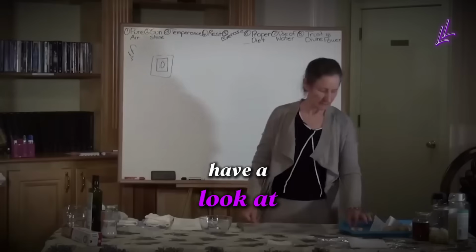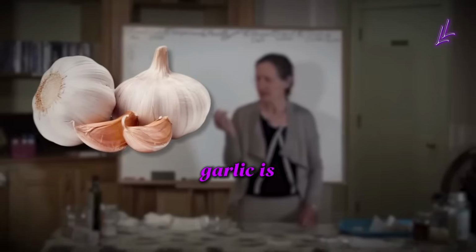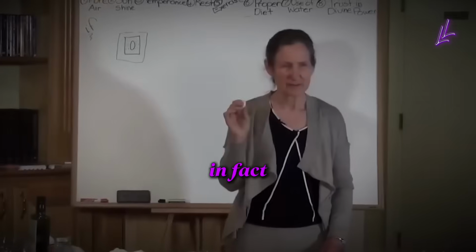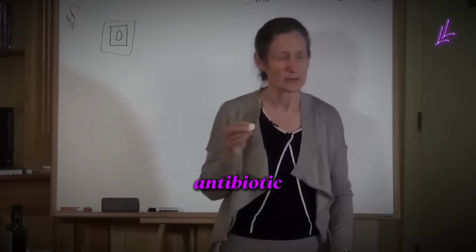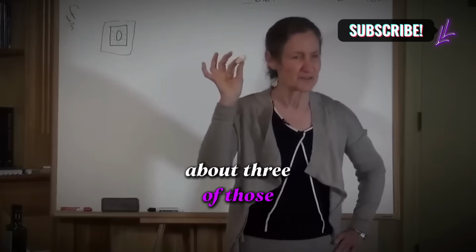Now we're going to have a look at garlic. Garlic is a very potent antibiotic. In fact, the research is showing it's 6 times more powerful than tetracycline, and that's a common antibiotic. To use it as an antibiotic, you would need probably about 3 of those a day.